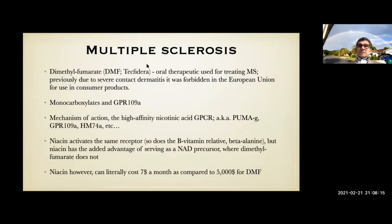So for so many reasons, multiple sclerosis is a neurodegenerative disease, and it's a loss of myelin, and myelin requires a ton of energy to be made. Niacin makes great sense. Again, $7 a month versus as much as 5,000 to activate the same receptor, but even more with niacin as a booster of NAD.